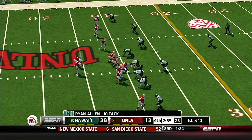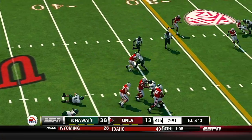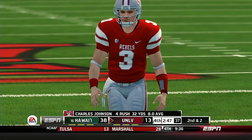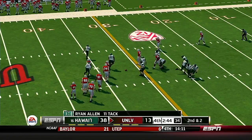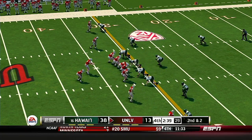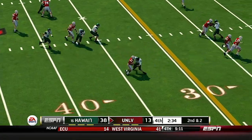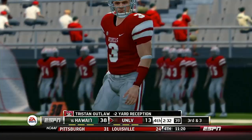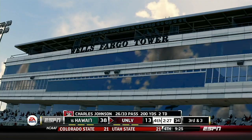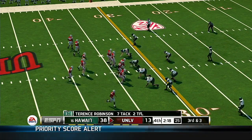Just under 3 to go in regulation. Here he goes. And he's taken down right around the 32-yard line. That makes it second and two. And they got him for a loss. Loss of a yard. Really, they just had nowhere to go after the catch. The 33-yard line. They need about 3 yards to get the first down here on third down.